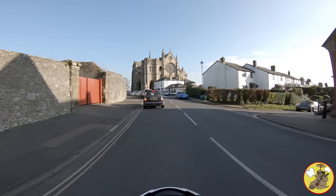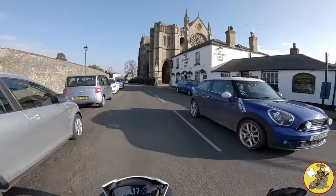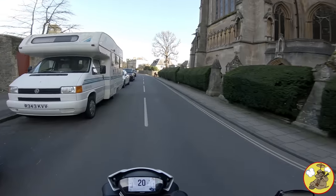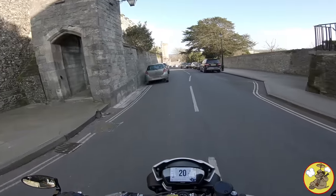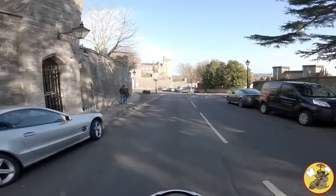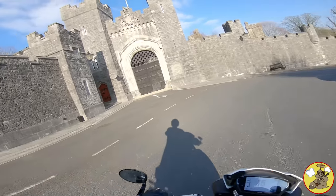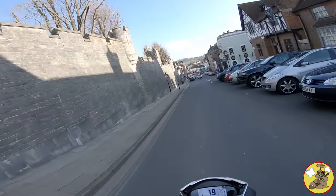The cathedral's majestic, isn't it? It's a shame it's got the pub right in front of it, because I'd love to have a clear shot of that. Fantastic. Castle church there and stuff. There's loads of just awesomes. I mean, that is just beautiful, isn't it? Fantastic, impressive gates there. Big turreted walls.